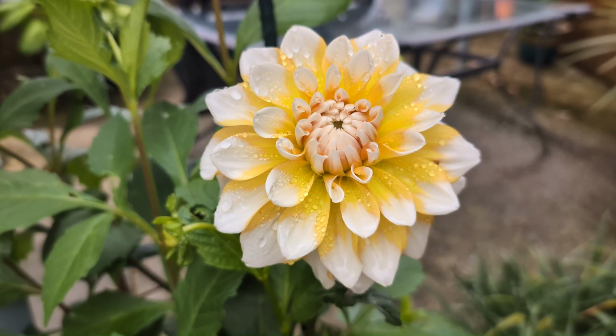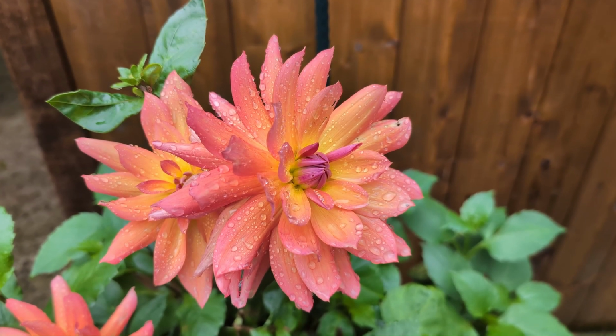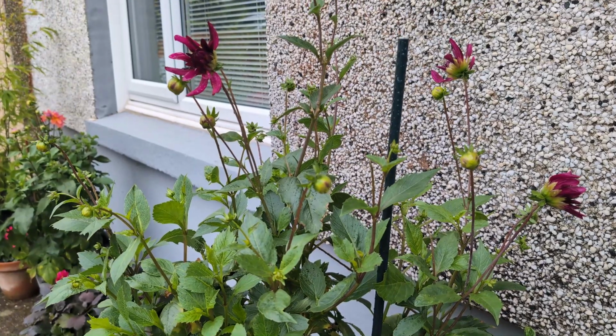Now I've still got a few dahlias in the garden, but some of them aren't looking as good as they were. But keep on deadheading, as all of these flowers have still got a bit longer to go yet.